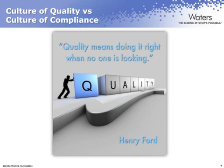At the moment, there's a very big push within the regulatory authorities to actually look at compliance and quality in a slightly different way. Traditionally, people have looked at regulatory oversight as a culture of compliance, whereby while an inspector or a QA person is looking over your work, you need to be able to demonstrate that you're working according to the required regulations. But really, this quote by Henry Ford says a lot more, which embodies what the purpose of a regulatory body or a QA department is.